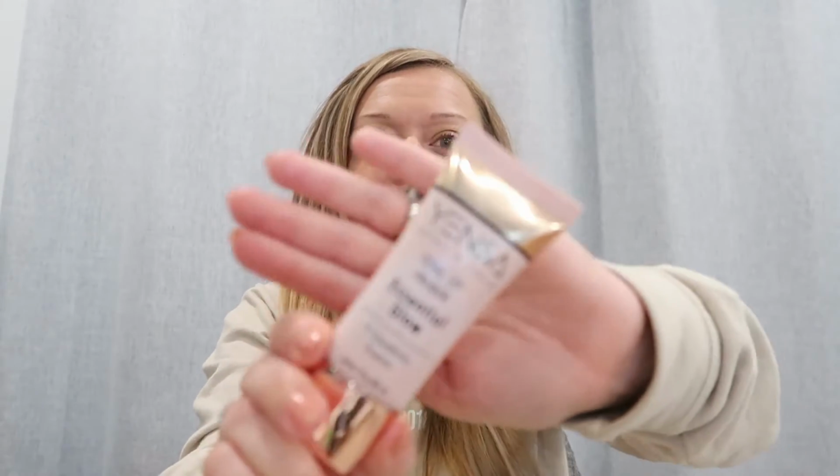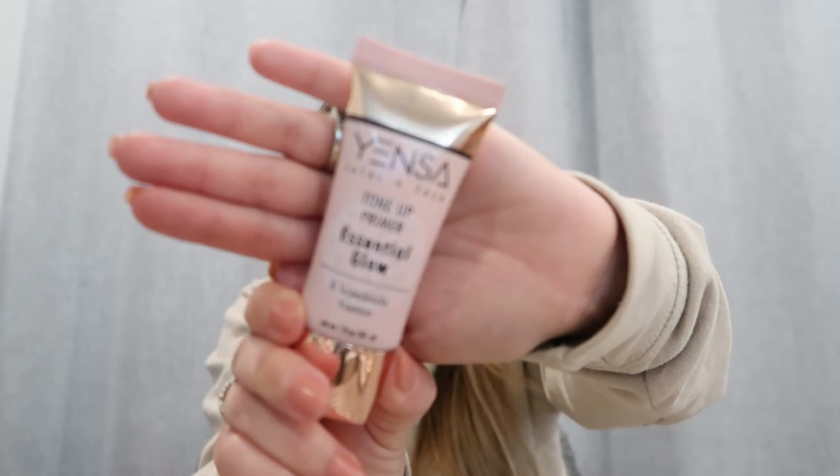And I'm kind of gonna jump a little bit back and forth, because there's some things I use with certain products, and some of the things that I use with more than one product, and I just wanted to show you guys exactly what I use with each product. So first thing I'm going to start off with is my primer. So I love Yensa's primer, and I actually really like to use Yensa with Yensa.